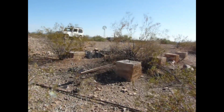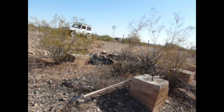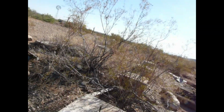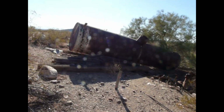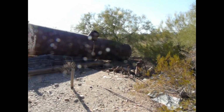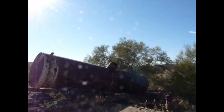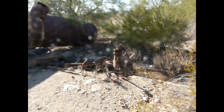More concrete wall or barrier. Some more metal, some more pipe, windmill blades. But I'm going to pan around. Maybe you guys can help me out with some comments here, but look at the size of this tank. This thing is freaking huge. I'm going to set this down for just a second. No, I'm not. I'm going to keep walking. What is this?